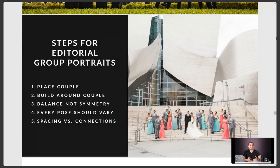Then we're going to do spacing versus connection. If we want to create intimacy, we bring everyone closer. If we want to create more of a sense of standalone featuring of each person, we space them out. What I like to do though in either case is have a slight bit of overlap to guide the eye through the frame.